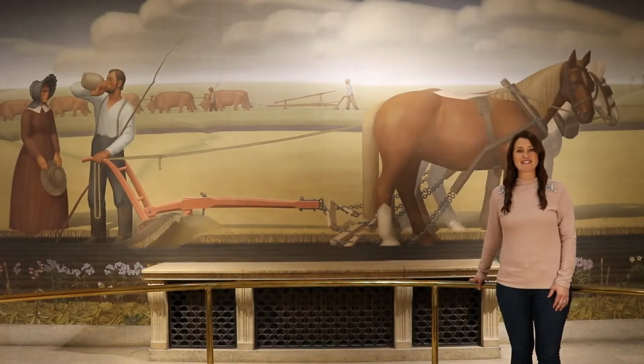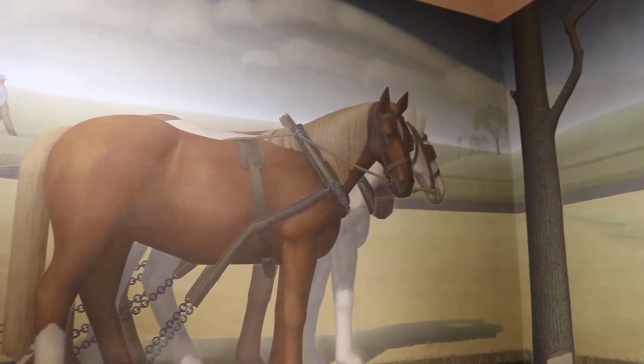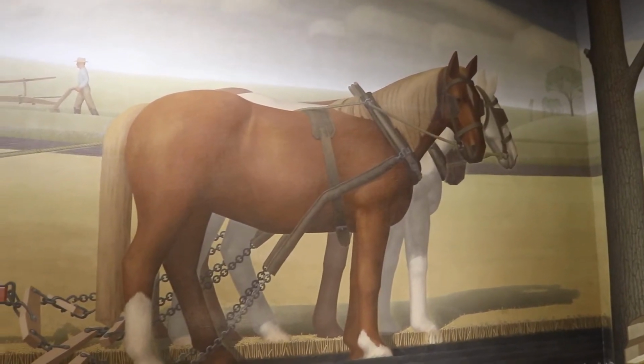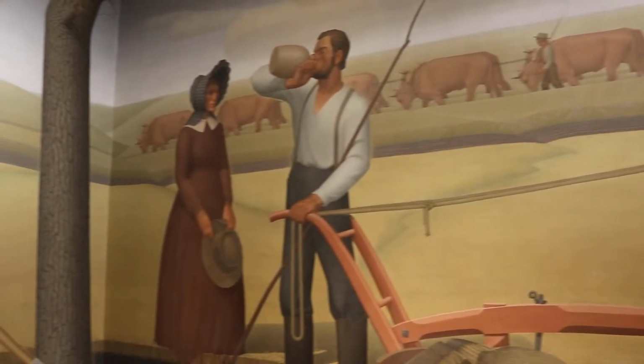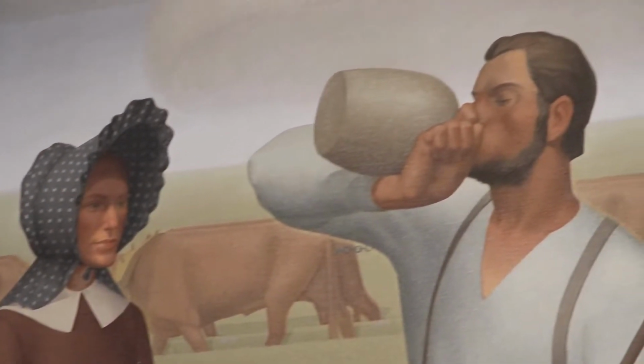Hi, I'm Katie Hess, Seed and Seed Treatment Manager here at Liqui-Grow. And behind me is the mural titled Breaking the Prairie Sod, painted under the direction of Grant Wood. Grant Wood was an American artist, most famously known for his painting American Gothic. And he was born here in Iowa, Anamosa to be exact, and lived most of his life in the Cedar Rapids and Iowa City area.